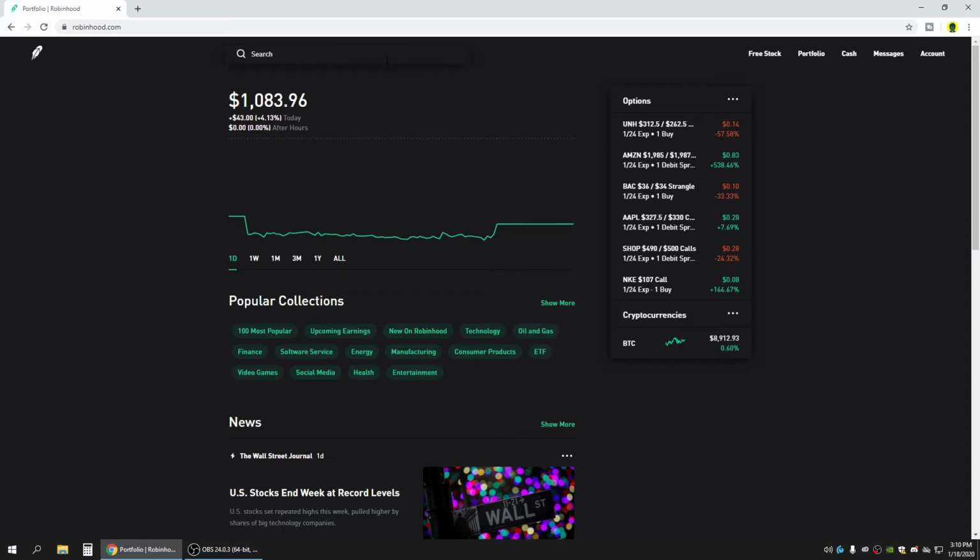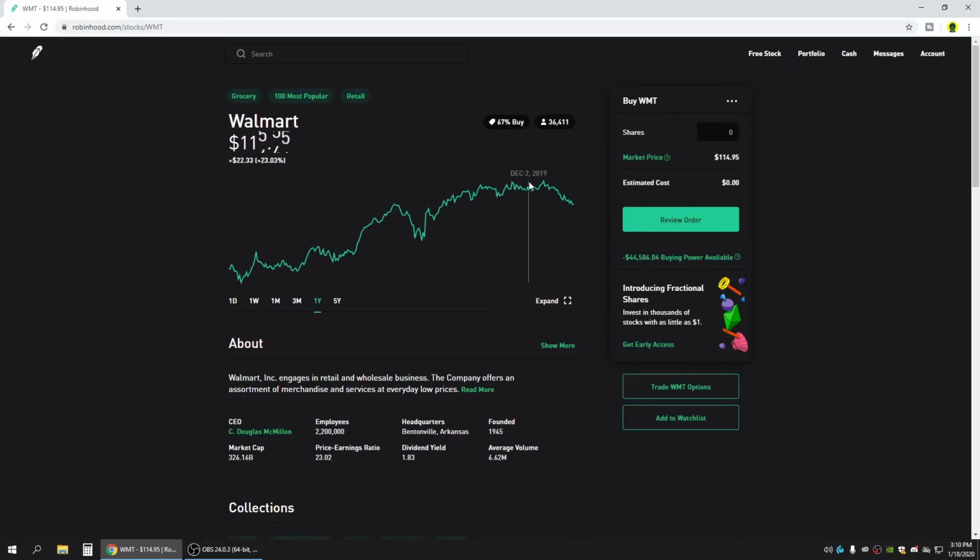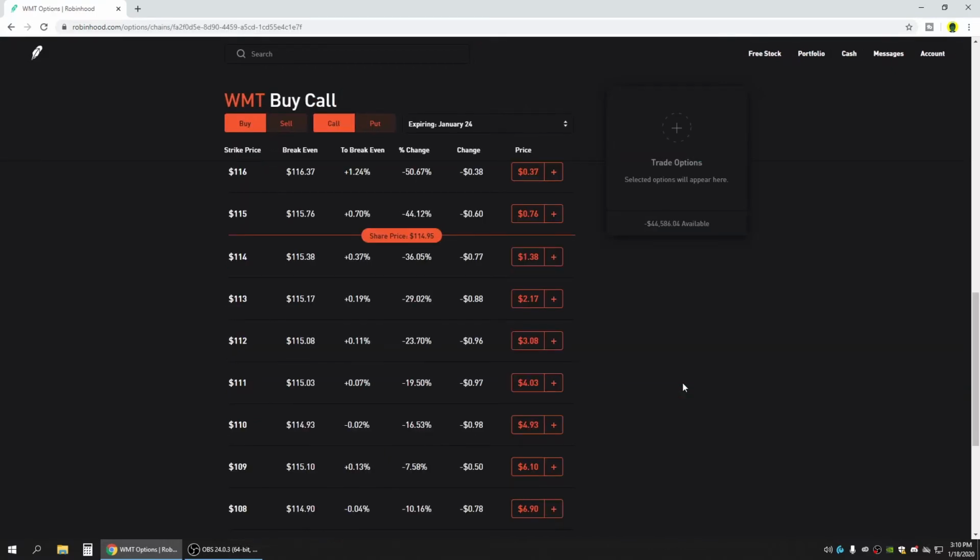But let's get back into the Iron Condor. Let's check out Walmart. Walmart has some alright Iron Condors, but they aren't the best. But Walmart usually moves within a certain range. Lately it's been dropping, but for a while there it was really just staying in the 120, 116 range. So it would have been Iron Condor heaven for anyone playing Walmart. I mean, you wouldn't get great credit, but you would still be making plays and winning.